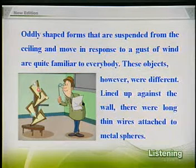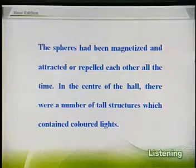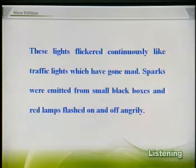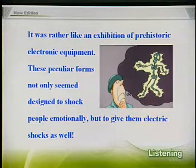Lined up against the wall, there were long, thin wires attached to metal spheres. The spheres had been magnetized and attracted or repelled each other all the time. In the center of the hall, there were a number of tall structures which contained colored lights. These lights flickered continuously like traffic lights which have gone mad. Sparks were emitted from small black boxes and red lamps flashed on and off angrily. It was rather like an exhibition of prehistoric electronic equipment. These peculiar forms not only seemed designed to shock people emotionally, but to give them electric shocks as well.